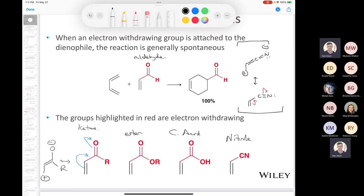Somebody asked me, can the electron withdrawing group be a halogen, like a fluorine? I would say generally not. Generally, when we see electron withdrawing groups in a Diels-Alder process, it's going to be some kind of carbonyl-containing compound or something that has pi bonds in it. And I'll explain more about that later on when we discuss what is called the endo rule.